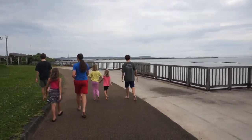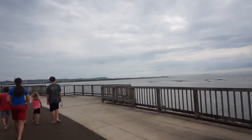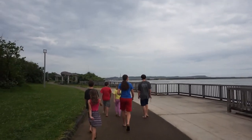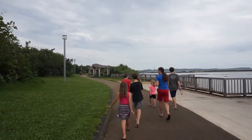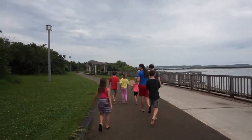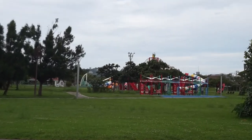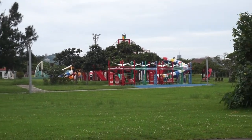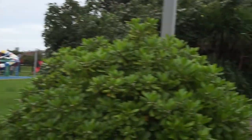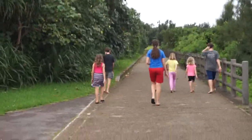That's what we do for 5K. Look at our view, though. It's pretty. This is where I'm usually at, in the back of the pack. We're walking by a playground right now. We will take you closer to it later. This is our trail, we just keep moving.